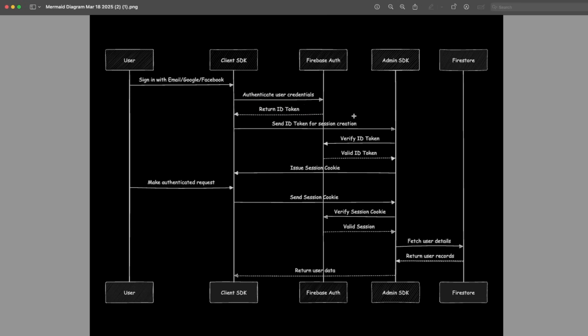The admin SDK used in the backend side verifies the ID token and manages session-based authentication securely. So it issues a session cookie, which the client SDK then reads and authenticates the user. So the next time, if a user is already logged in, they just have to make an authenticator request. We send over the session cookie, we verify it, fetch user details, return user details, and then we bring it back to the client side. This is the exact flow I'll show you how to replicate using Firebase Auth.